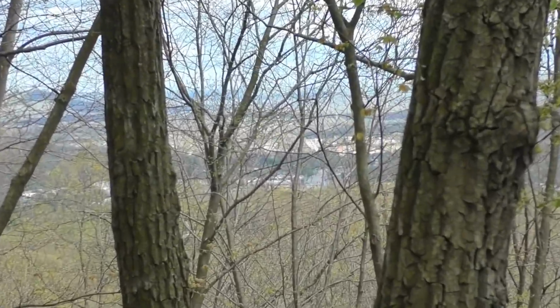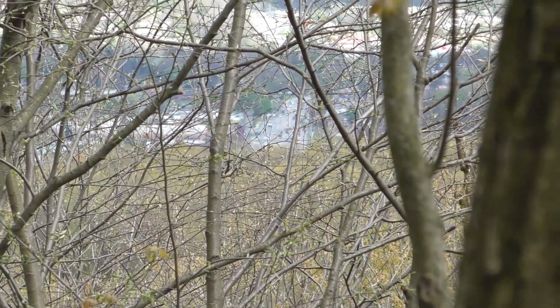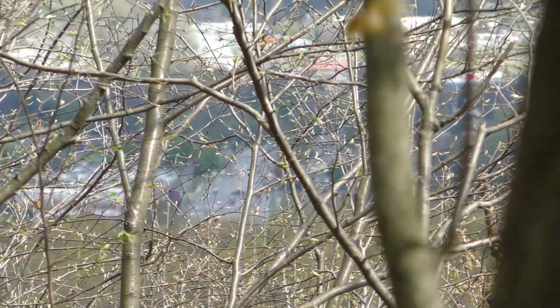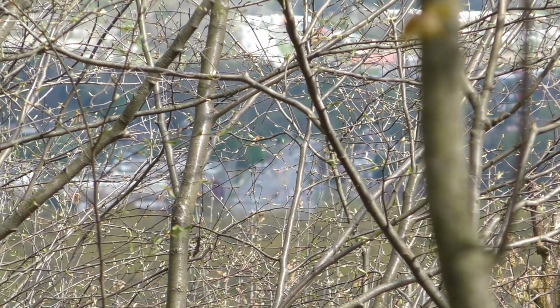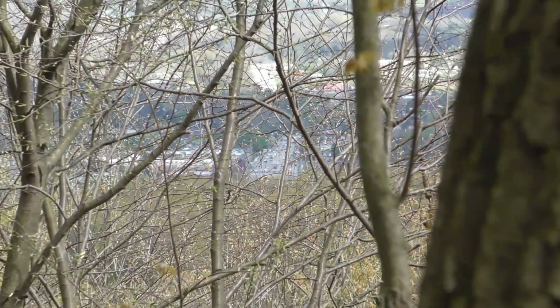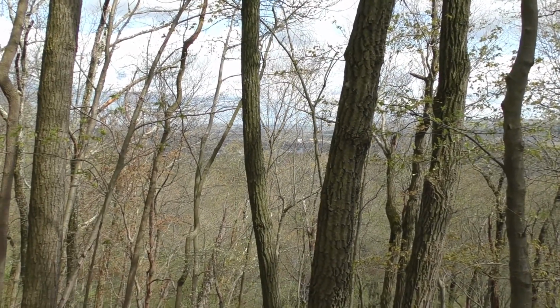let's see if I can zoom in quick, if my camera cooperates, which it's not going to. But straight over in there, yeah, right in the center. That is 422 or Perkiomen Avenue over in Exeter Township, over where the Lowe's is, the Target and stuff. So that's that over there. That's about the only thing I can make out from up here.